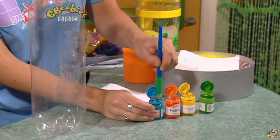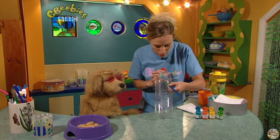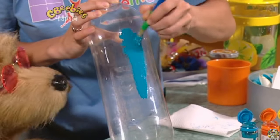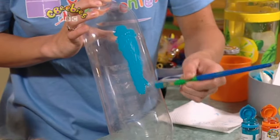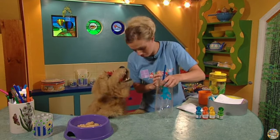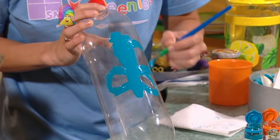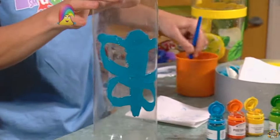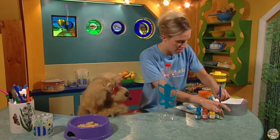Right, Doogie, I'm going to start with a nice, bright blue colour and do a shape all the way down the bottle, like that. And then what I'm going to do is a little wing for a butterfly. And then bigger wings starting to take shape now. So, let's just rinse the paintbrush out. It's time for some green.